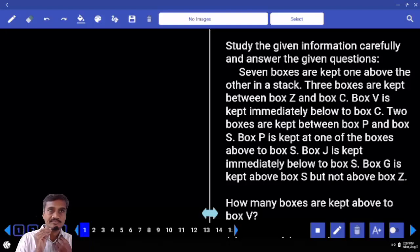RRB Clerk Prelim, paper number 106. Now, in this question, numbers 1 to 5, is it the first priority or the second priority? Now, first priority. Five questions are given under this one.